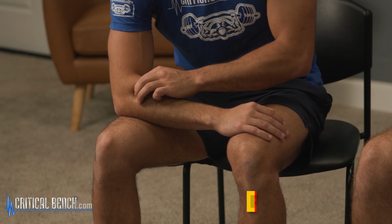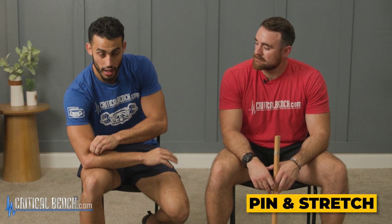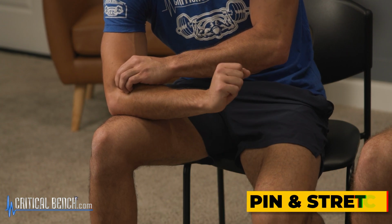You can also do what's called pin and stretch, where you grab something that's really tender, and then you just bring some slight, gentle movement in. These are just some tools that you can do to relax all that tension, those really tight muscles causing you that pain, right after you play your game.